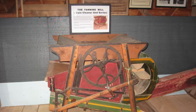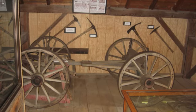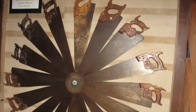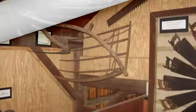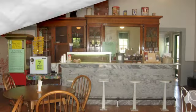And what is that? It's a tanning well. The tanning well. Hey, there's a chassis. We could put Bobby on that. Wouldn't that be cool? Oh, yeah, all the saws. Yeah, that was cool. A hay rake? Is that what that is? That's what it looks like. Or a sickle. I see a sickle.